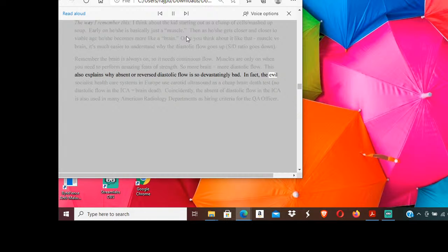In fact, the evil socialist healthcare systems in Europe use carotid ultrasound as a cheap brain death test. No diastolic flow in the ICA equals brain dead. Coincidentally, the absence of diastolic flow in the ICA is also used in many American radiology departments as hiring criteria for the QA officer.